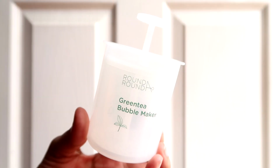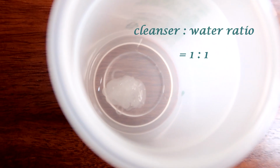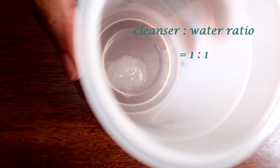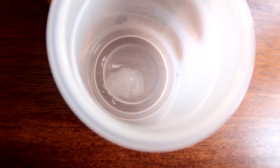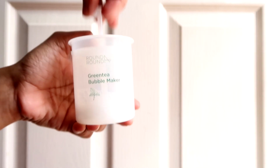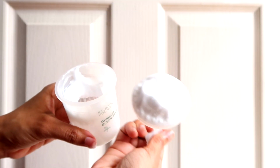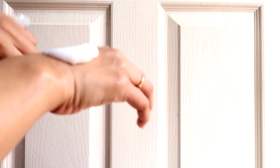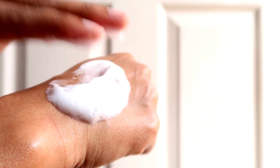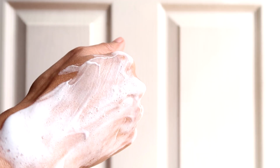And there is one little thing which I forgot to mention, this green tea cleanser also came along with this little bubble maker. When I mix equal quantities of this gel cleanser and water, in a 1:1 ratio, I get the best density of the foam. And you can use any cleanser with this, or you can get any kind of bubble maker. The main thing I want to mention is that in general, a 1:1 ratio works best in getting a good density of the foam.